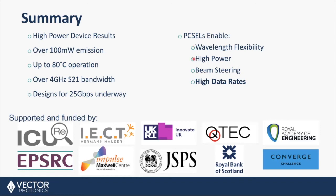We can make high power, and we can scale individual devices in arrays to get very high power. We can have phased arrays, so we can have beam steering. And today's topic was that we can get very high data rates.